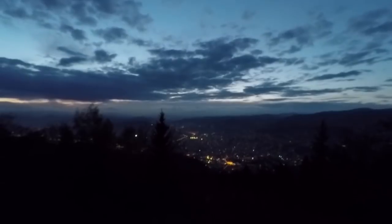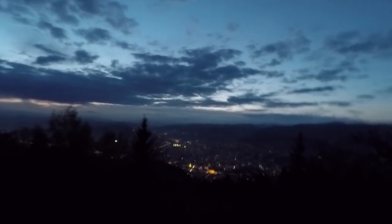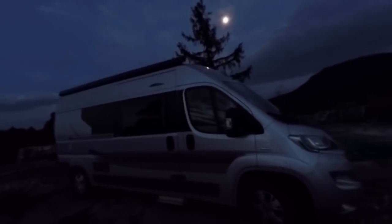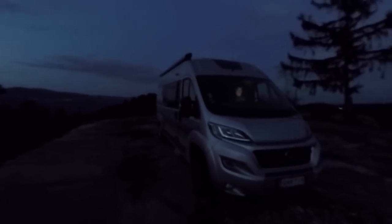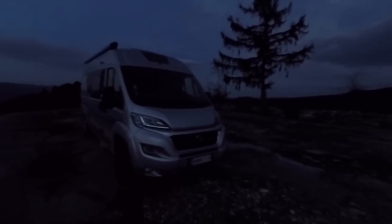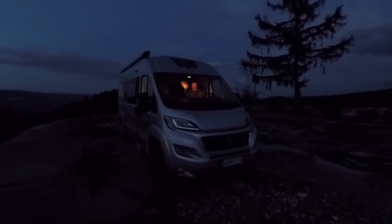There is Sarajevo, night time, and we are parked. Ta-da! There, moon and everything. Jani is excited about the place. Whoa. The coyotes are howling. Yeah.